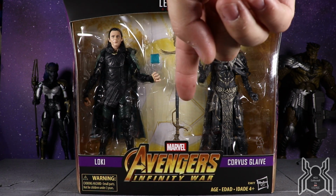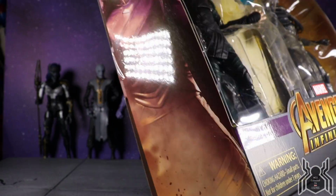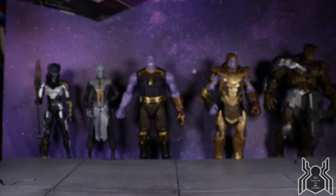So as you can see here, it is Avengers Infinity War because it is based on that movie, because Loki and Corvus Glaive both died in Infinity War. If you haven't seen the movie, I'm sorry, spoiler warning. So really cool. On the side artwork, we see Loki. Other side, we get some artwork for Corvus Glaive. I know it's a little bit dark.